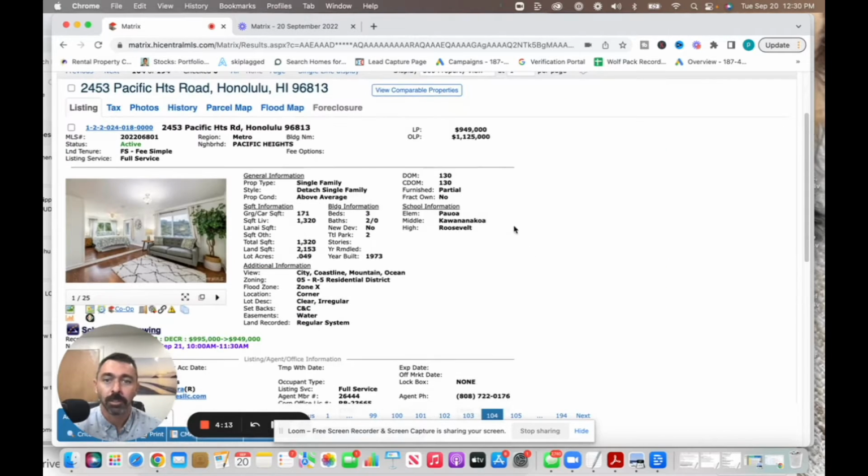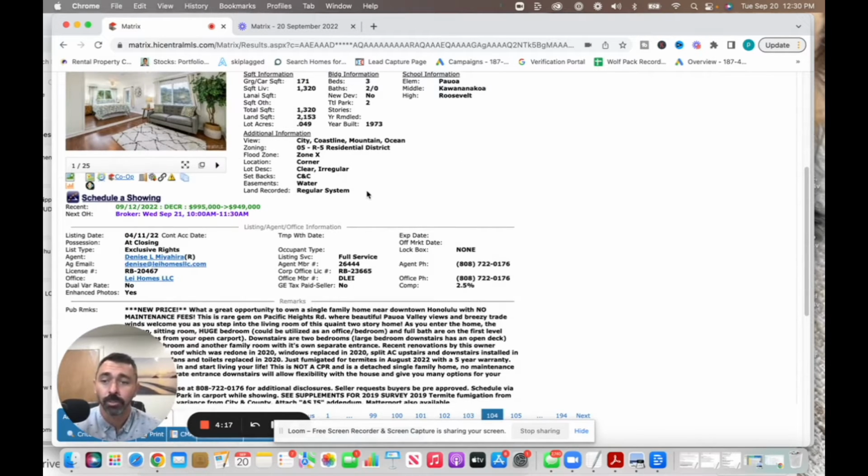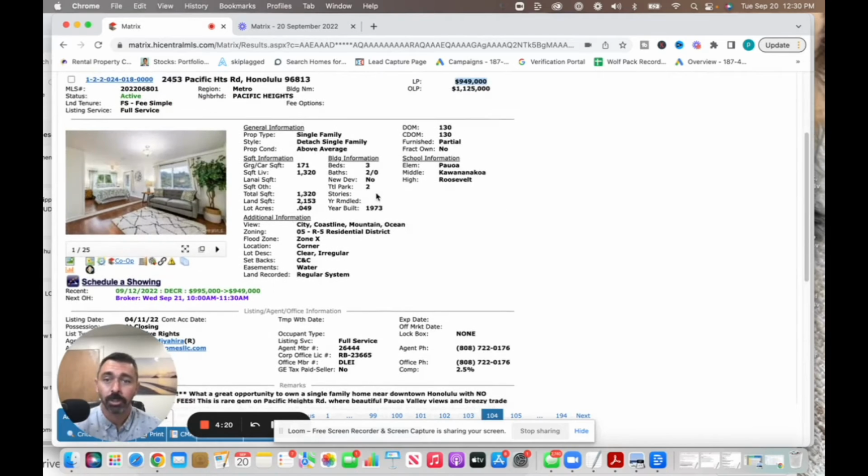So this one is listed again at $949. It's up in Pacific Heights, get some gorgeous views. And this one doesn't have an HOA, which is nice and convenient. So that's pretty much that and what you get in town. Now let's take a look at the Kapolei Makakilo Ewa area.